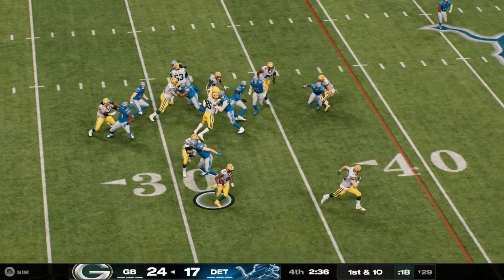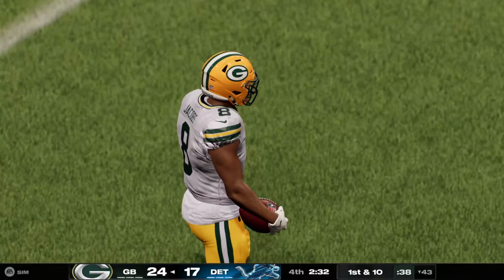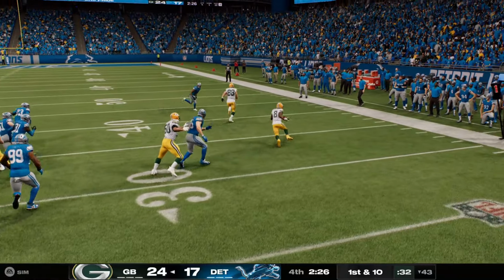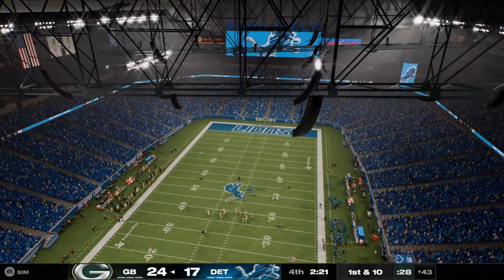On the ground, it's Jacobs to start the drive. And they get him down, but not before he takes it across the 40-yard line. No doubt those are the types of carries they're looking for here, Charles. The lead in the 4th quarter. This is when coaches that have a reliable running game, they breathe a little easier on the sideline.